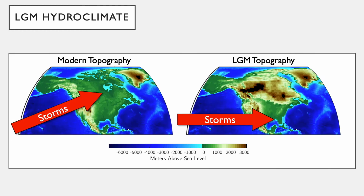And the longest standing hypothesis for why this has been this idea that the Laurentide ice sheet, which sat over the North American continent, was very tall. It was about 3 kilometers tall, and it acted sort of as a rock in a stream. It was deflecting the jet stream both north and southward in such a way that the storm tracks were also shifted with it.